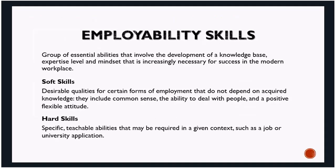The hard skills are those teachable abilities. Those are the skills you're learning in your program, whether it's specific knowledge, theories, equations. Those are all things that you are learning. Soft skills, on the other hand, those are a little bit difficult to really teach someone.